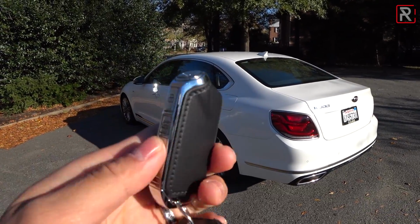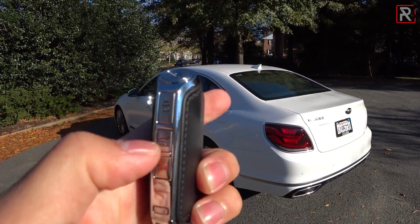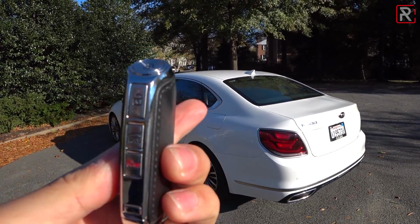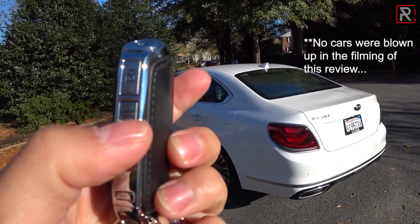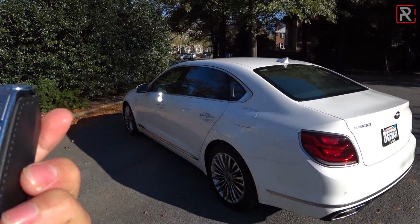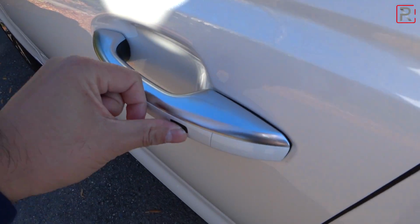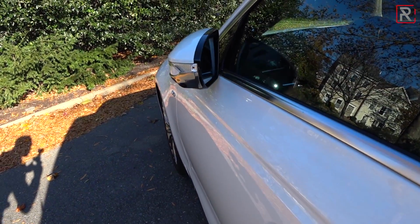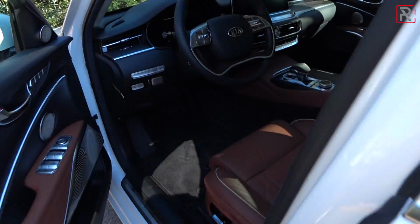First of all, here's the key fob for the vehicle. It's basically the same key fob that they took from the Stinger. Love how the buttons here are on the side. It almost looks like a tool you use to detonate a bomb, but nevertheless, lock, unlock, hold. It's got a power hold for the trunk and then a panic button there. As you approach the door handle, you can see there's a button on the outside of the door handle. When you push that button, it locks the doors and the mirrors will electrically fold. To unlock it, there's no sensor. Touch the button again, and that will unlock the door for you.